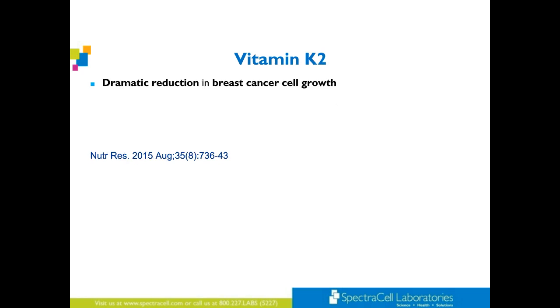Vitamin K2 in this research showed a dramatic reduction in breast cancer cell growth. So whenever you give vitamin D, be sure to give vitamin K2, vitamin A, and vitamin E, because vitamin D in big doses suppresses all 3 of those. Of course, if the patient's on Coumadin, I wouldn't do that, but otherwise I would do that. Incidentally, Coumadin has been demonstrated to protect against cancer, which is fascinating. However, there are better ways in cancer to keep the blood thin, which is extremely important.